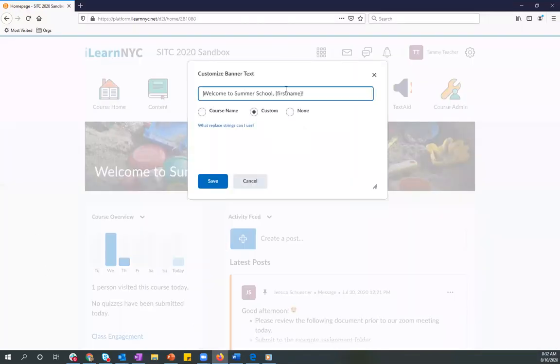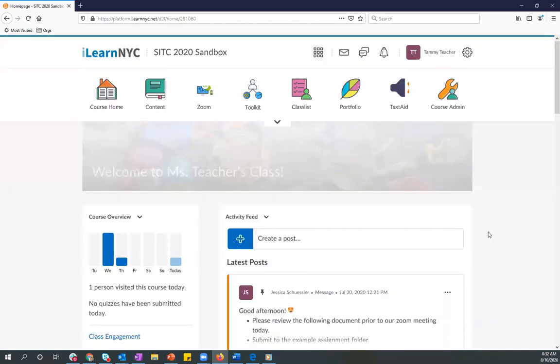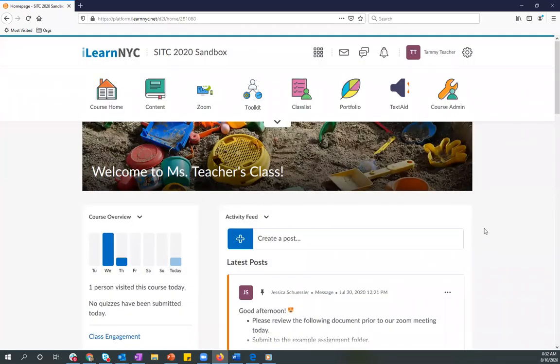And so by doing that, you can highlight it and put your own message in there and hit save. And so that's a fun thing you can do throughout the semester, throughout the year as well, and kind of switch it up and change it or keep it consistent. It's totally up to you.